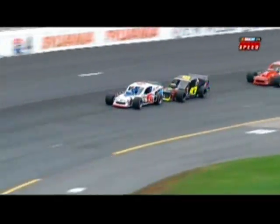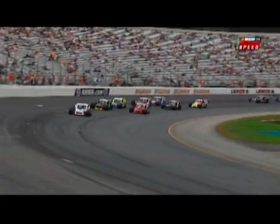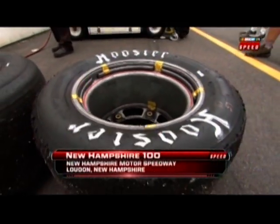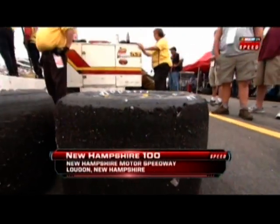A battle of 2 of the top up-and-coming stars here in the modified ranks. And I think they've figured out the draft. Every time these guys race, this is where they learn the draft. And these guys are working that draft to the utmost. We saw Pennock pass Silk, Silk pass it back. Ryan Newman looking to the outside. Ronnie Silk is your leader right now. 100 laps the distance for the mighty modifieds today. Look at those big old wide tires here at Loudon. We'll be back in a second.